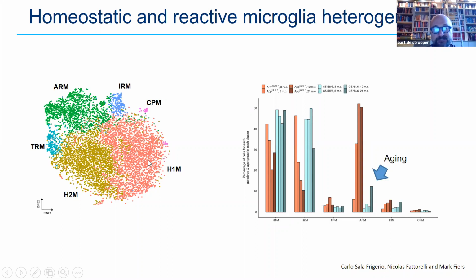We have also these homeostatic clusters. But let's look at the essence of the data, which you can see summarized here. What you see here are these 6 different microglia clusters, and in brown are the 4 stages of the amyloid plaque forming mouse. You see that this homeostatic cluster is relatively stable in the amyloid mouse, and you see the same in the control mouse. It's a little bit higher; there are more homeostatic microglia in the control mouse.